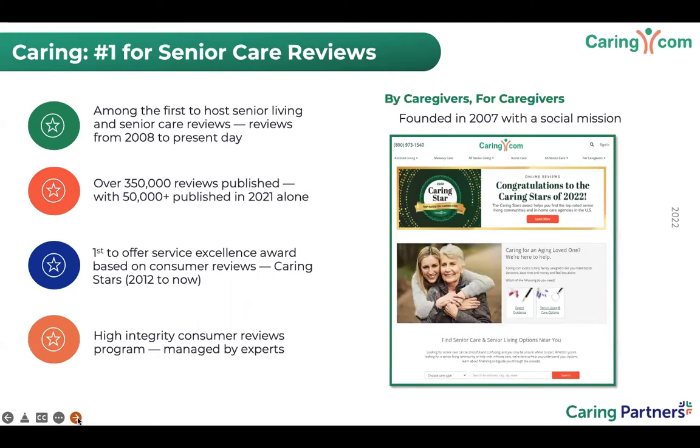This Service Excellence Award was the very first of its kind in our industry. Some of you may know our program is very high integrity, with senior care experts, not algorithms, that are reading the reviews before they get published. We have well-established guidelines that determine which reviews get published and which get taken down. And we have customer service staff available by phone or email if help is ever needed with a review issue.